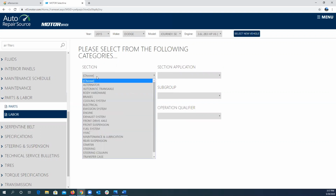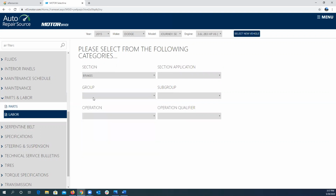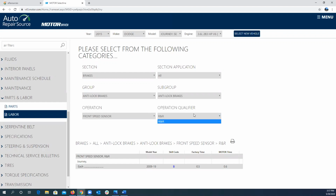So for today, we're going to look into our brakes. The anti-lock brakes. And let's go with the front speed sensor. This gives you a detailed guide on how much time, how much labor it should take to fix this component of your vehicle. This is going to help you when you bring your vehicle to the shop.